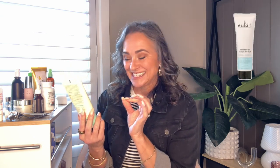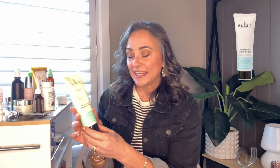Next is the Sukin Renewing Body Scrub with jojoba and green tea. I have loved using this in the shower. It is gentle but effective, leaving my skin feeling really smooth and rejuvenated. The green tea is packed with antioxidants, and the jojoba beads are perfect for a bit of exfoliation without being too harsh. I have found that the beads do leave a little bit of a mess in the shower that required me to use my mobile shower head to rinse them all off the shower walls and the shower glass doors. But this was just a little bit of an inconvenience, but was not a deal breaker for me in enjoying this product for this month.